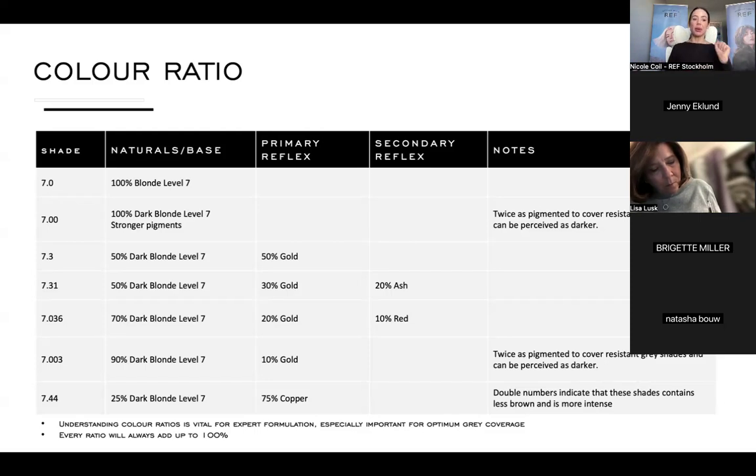After the decimal, 70% will be shade, and then only 30% of this total dye will be the tonal reflex. So when we're looking at a 7036 and we know that there's only 10% red, we know that red is showing up as just, I call it a kiss of red in the formula. It's not going to dominate. It's not going to overpower. It's just going to give it a nuance into that beautiful chocolatey shade. And again, this translates for any level or any shade that is decimal, 0, and then 2 color reflexes after that.